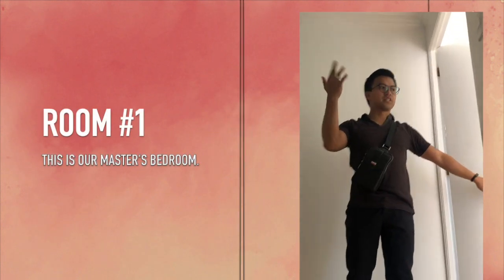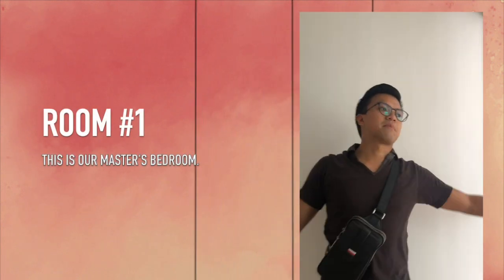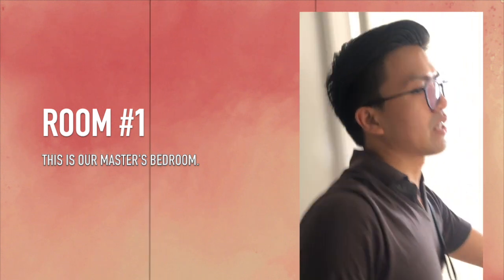So medyo mainit din siya kasi wala pang hila. This is the first room. This will be our master's bedroom. So ayan siya. Maliit lang siya. Ayan siya. So bed. Oh, so now let's go to the second room.